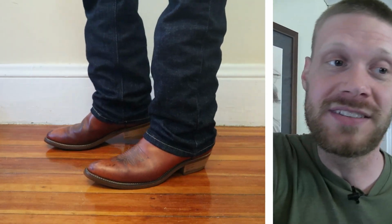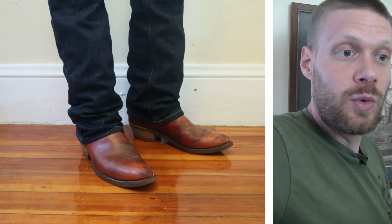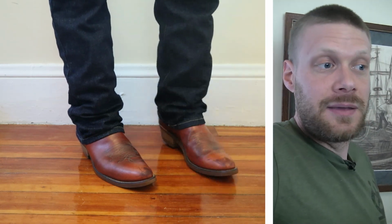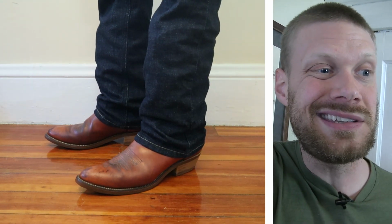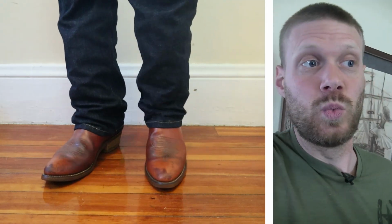on the Brannock device, which is a device that you can find at boot stores that you can measure your foot with. And unfortunately, there's not a lot of B widths out there anymore. All the big brands have stopped really making them. They're only releasing men's sizes in D's and double E's, and that's because it's just cheaper to produce less widths.